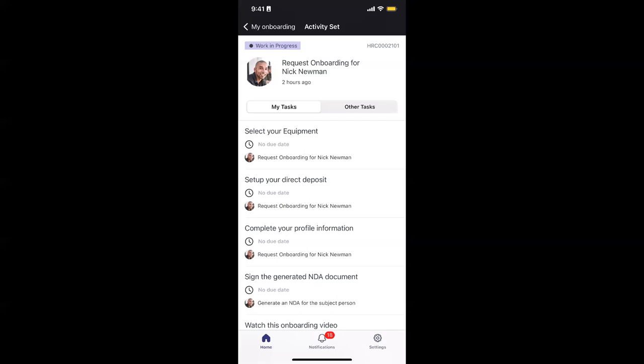If Nick were to leave the app, though, because he had to run to the grocery store or take care of his family, he would be able to still come back into the app. So he's able to complete this at his leisure. He just knows that he should get everything done before day one so he can be productive.